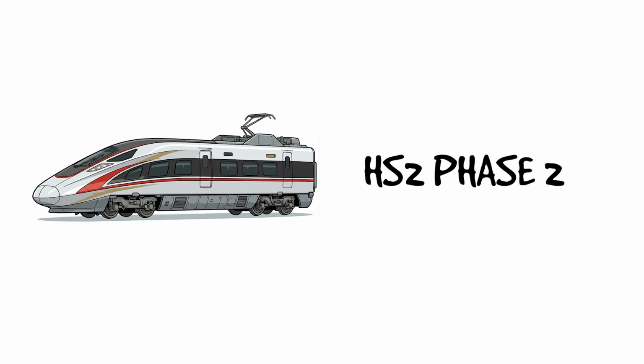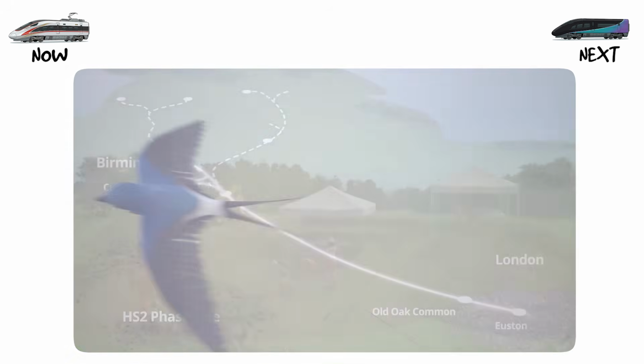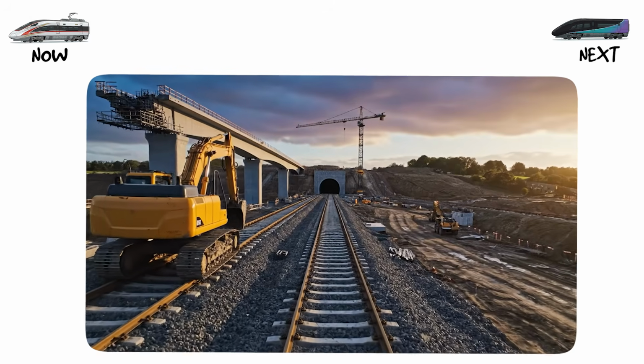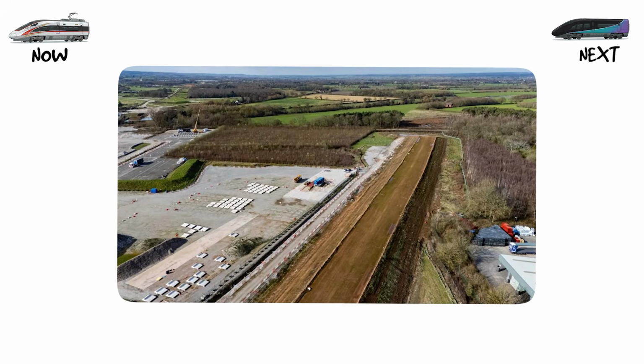HS2, Phase 2. High Speed 2 was announced as a complete high-speed spine, connecting London, Birmingham, Manchester, and Leeds. Phase 2, the northern extensions, was cancelled in October 2023 at a projected cost of £36 billion, the largest single infrastructure cancellation in British history. The track that has been built ends in a field in Staffordshire.